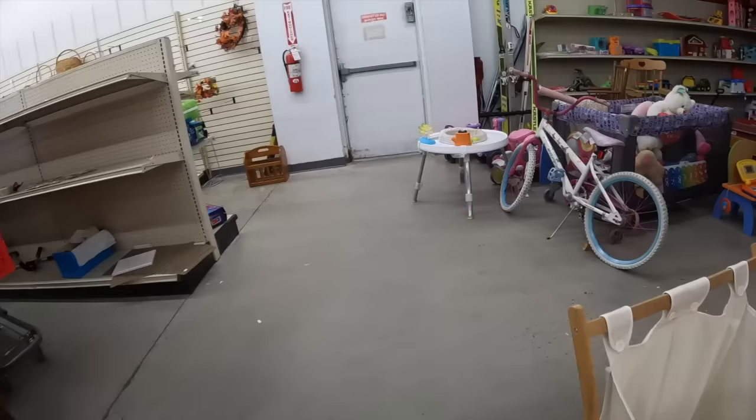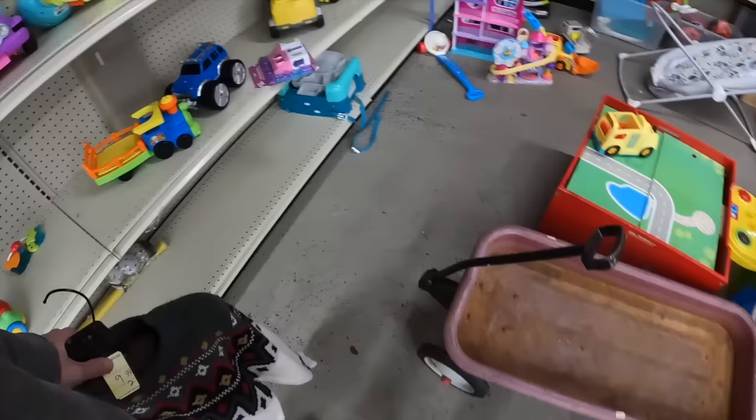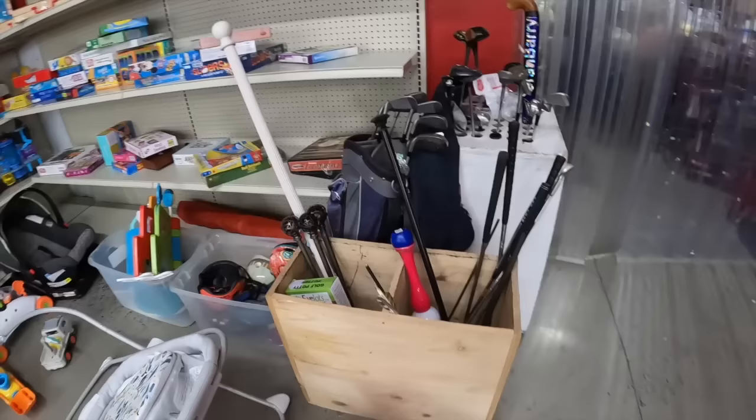There's a Radio Flyer wagon over there. Let's see what they want here. Only 10 bucks. Not a bad deal. It's not the right color red. It's like a magenta red. Let's see what we got. It's a mosh pit.